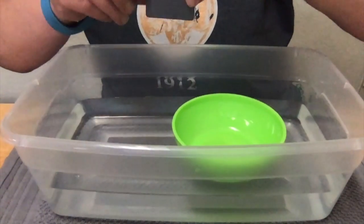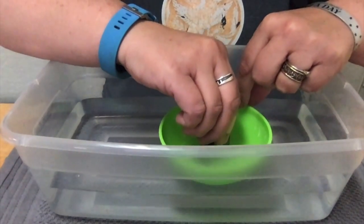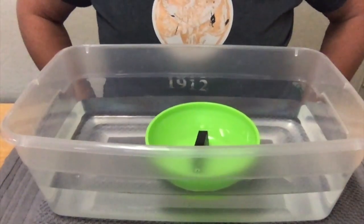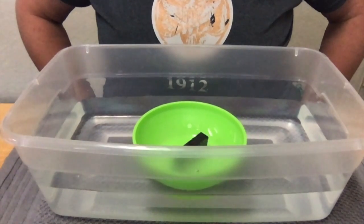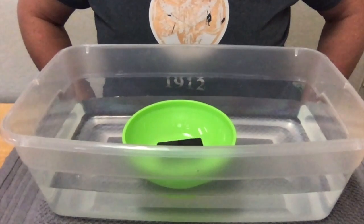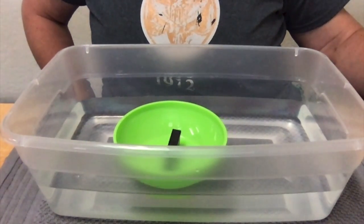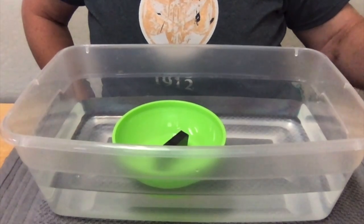Let's try putting it on the other side. We're going to face that north. And there it goes, spinning around to face north. Awesome.